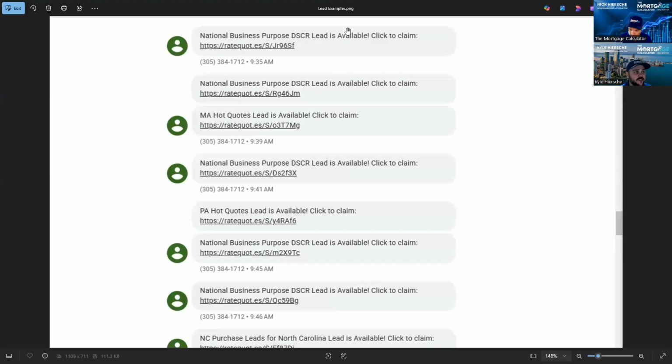So I have a screenshot here of my test account. This is an example of what your phone would look like, where these text messages are coming in throughout the day with these different leads. So notice I was getting some different types of leads coming in here. And that's what your phone looks like throughout the day. Those are people who clicked on an ad, opted in to be contacted about that loan type, and you're sent a text message immediately so you can always call them within the first minute. So those are the live leads that are coming in from our ad campaigns that we're providing you with.